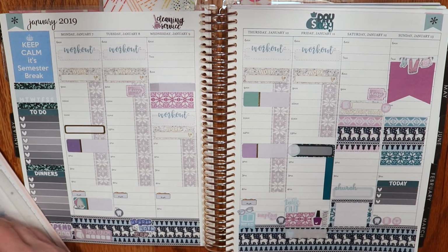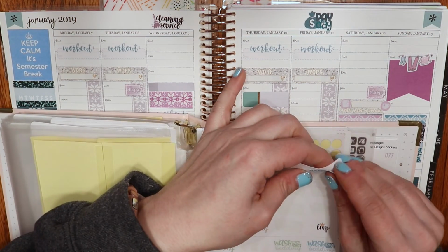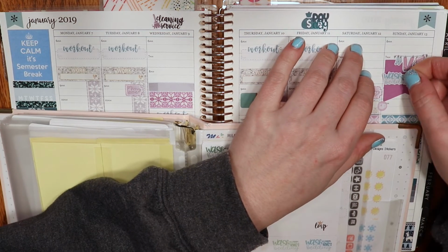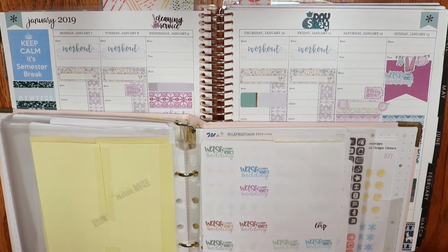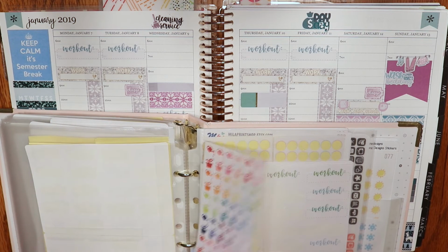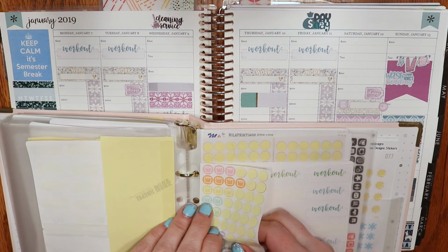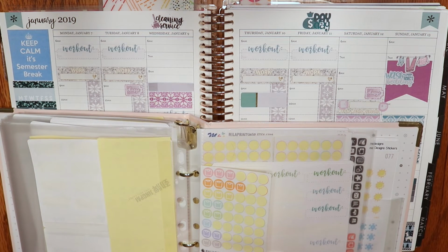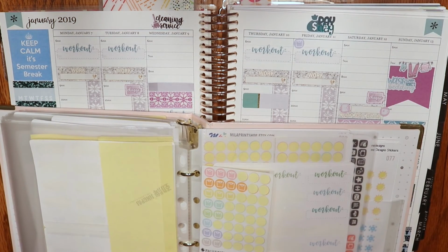In my list here, I do need to wash bedding this week, and I think for that I'm going to use this kind of aqua wash bedding sticker. Just put it right over here. Probably going to end up covering over a good portion of that. I need a scale. I weigh in every Friday. So I'm going to grab just a little purple one and put that up here.